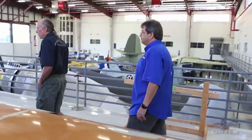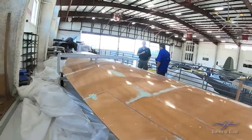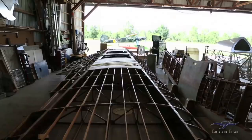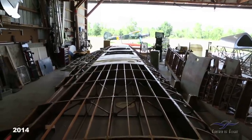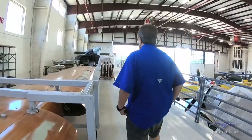So they were in bad shape. So yeah, go back to the original. Exactly. You have the drawings, and he made brand new fuel tanks. So the wing basically is done, it just needs fabric. We've got the tail feathers the same way.